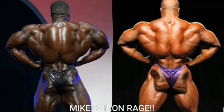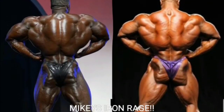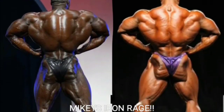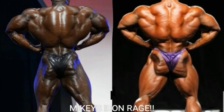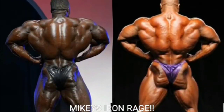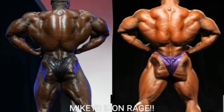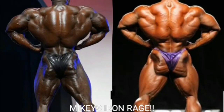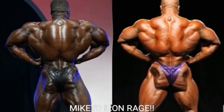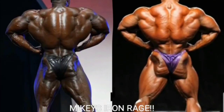All right, guys, now we got the rear lat spread, and I'm going to go with Brandon Curry on this one. Now, if this was 2013, 2014, 2015, 2016, especially 2018, I would be going with Phil Heath in this one. Phil Heath looks like he has a fucking piece of armor on his back. Not so much here, but every other year he looked like he had a nice piece of armor on his back. Great hams and glutes, but Brandon's going to get the point.